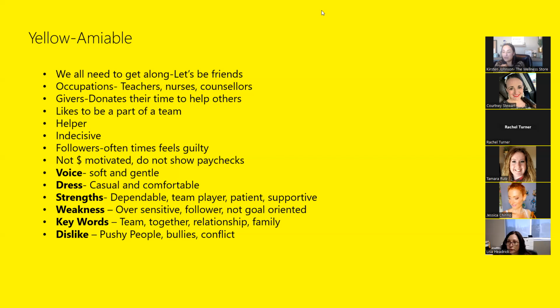The yellow personality, if you see them in person, is kind of casual and comfortable. They just don't really stand out. They want to blend into the background a little bit. Their strengths are they're very dependable. Okay, they're going to show up for you. They're a team player, patient and supportive.